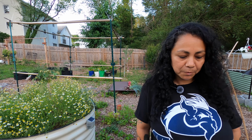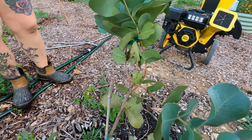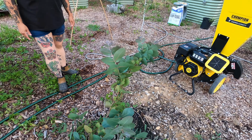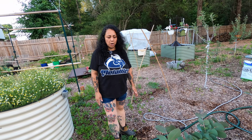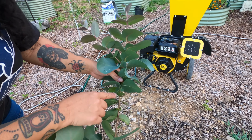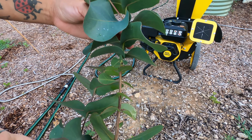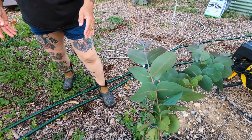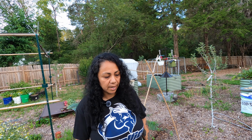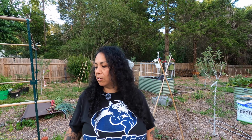And this is the eucalyptus tree we planted back in I think it was March, or I cannot remember, but let me show you how much growth it has put on. It was up to here, and all this is new growth. We might have to transplant it to the back of the backyard because I have heard that it's gonna get bigger, and I don't want it to shade our garden.